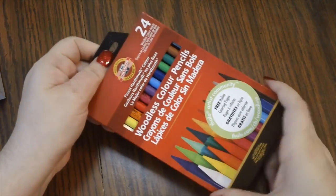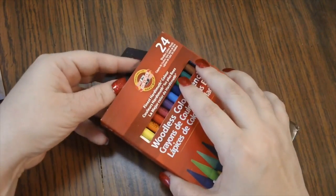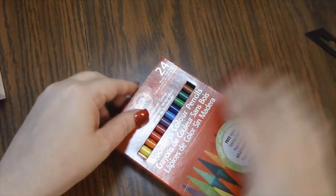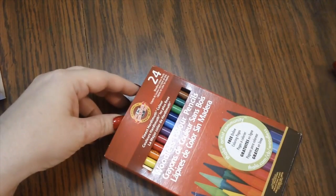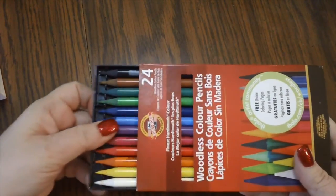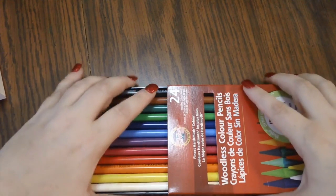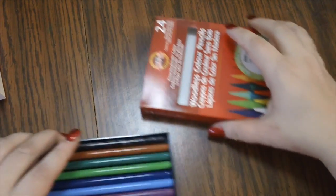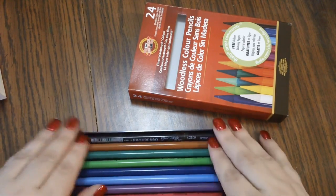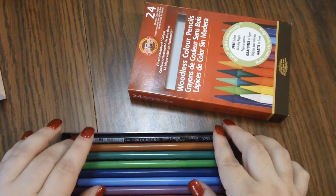I got these Koh-i-Noor Progresso woodless colored pencils, and I could have sworn that I had a set of these already. I could have sworn that I ordered these. Oops, I just kind of tore off the little hook. I ordered these some time back, but as I was going through all of my coloring stuff, I didn't see them in there. So I don't know. I'm having a brain fart, I guess, but if I end up finding the set, then I'll have 2 sets of these.